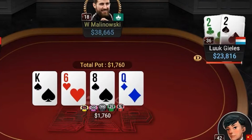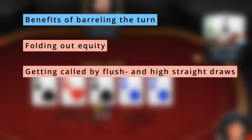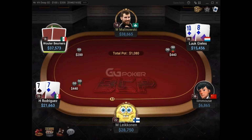Also, betting them on the turn has multiple benefits. You fold out many hands that have 6 or more outs against your hand. At the same time, you'll get called by hands that you are actually ahead of. And additionally, you make sure that you'll still have bluffs in your range in cases when the board runs out in a way that completes every draw. This might not be relevant in lower stakes, but is definitely something that would be picked up by these world-class players if it were not the case.